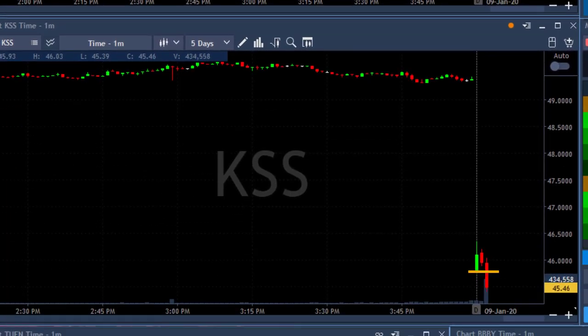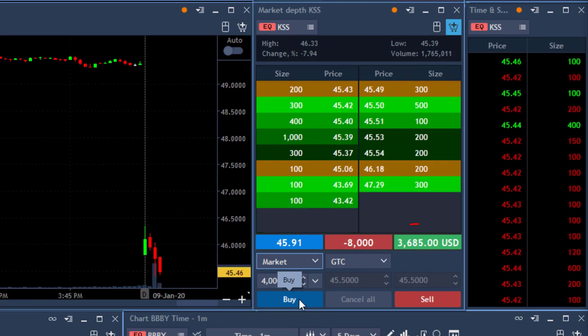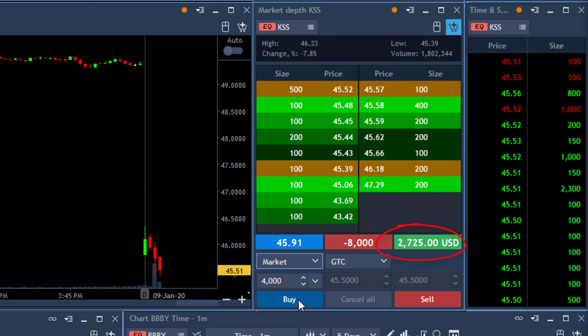Look at KSS, this is just absolutely amazing. Came down under the lows, actually was at my target price, but I missed it because I was too engaged here with BBBY. And again, I've got a double size short, 8,000 shares, taking a big risk here. Over $3,000 right now. And going, and going, come on. Just a bit more, over $3,000.